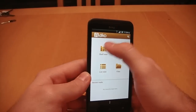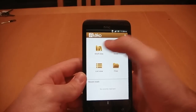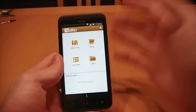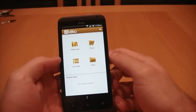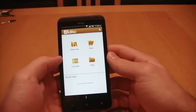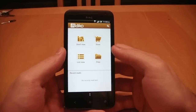matter. I haven't synced it on here either, but you can look at it in different formats, like a shelf view. You can look at it in a list. You can import things from Dropbox. You can back up to Dropbox if you have Aldiko Sync, which is an additional thing that you can download. It also has stores that you can download from as well, so if you want to buy some ebooks right within the app, you can do that too.